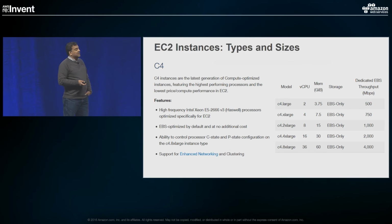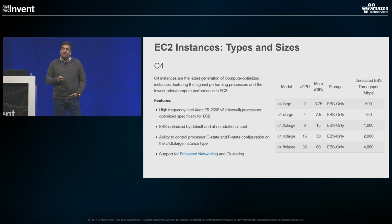Our instances come in various T-shirt sizes. So if you're used to using AWS, this will be very familiar to you guys. For example, we have families of instances which specify what kind of workload they can run. A C class is for high compute performance. An R class is for high memory performance. So the cost performance is the benefit that you get from every one of these families. They are optimized for specific workload characteristics.